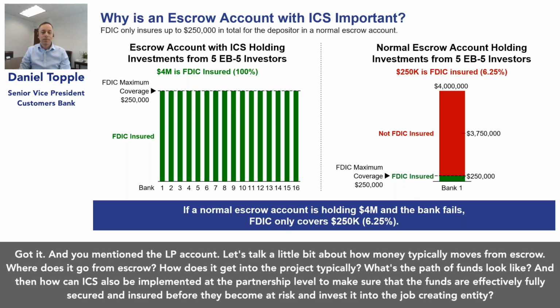Got it. And you mentioned the LP account. Let's talk a little bit about how money typically moves from escrow. Where does it go from escrow? How does it get into the project typically? What's the path of funds look like? And then how can ICS also be implemented at the partnership level to make sure that the funds are effectively fully secured and insured before they become at risk and invested into the job creating entity?